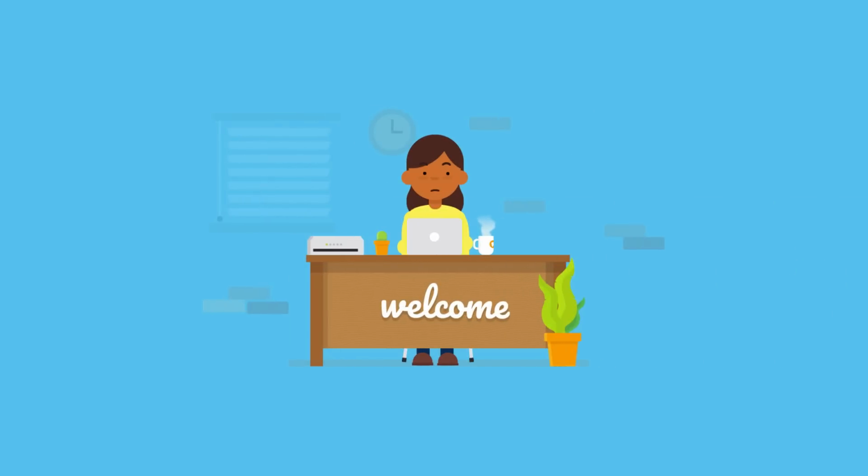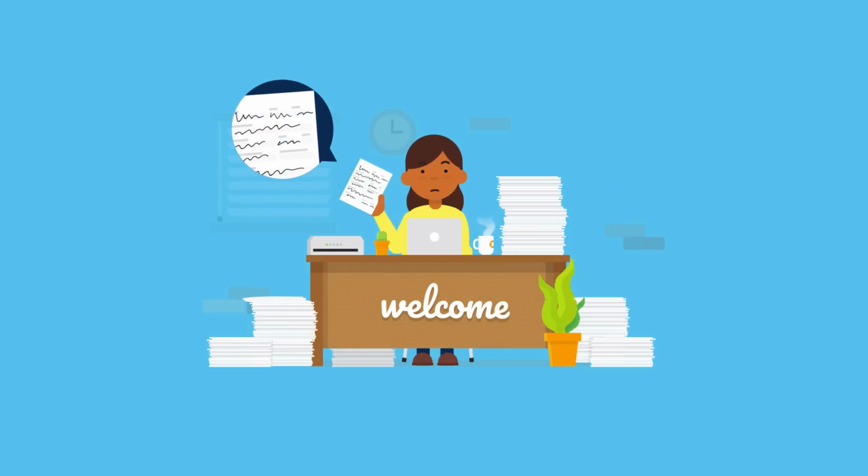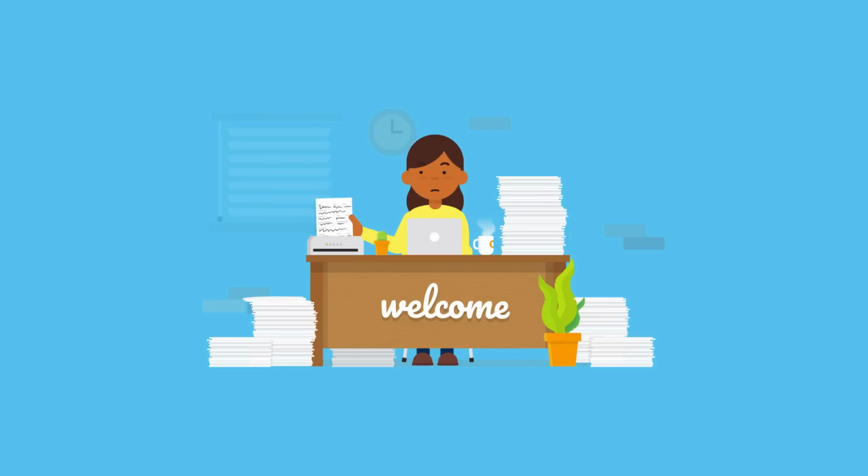Dental practices have a big paper problem. Your team spends a ton of time transcribing paper forms and deciphering sloppy handwriting. Then there's all the scanning and shredding to keep your patient's data private, all of which makes your office less efficient and takes time away from giving patients the experience they deserve. Fortunately, there's an easy fix to this.